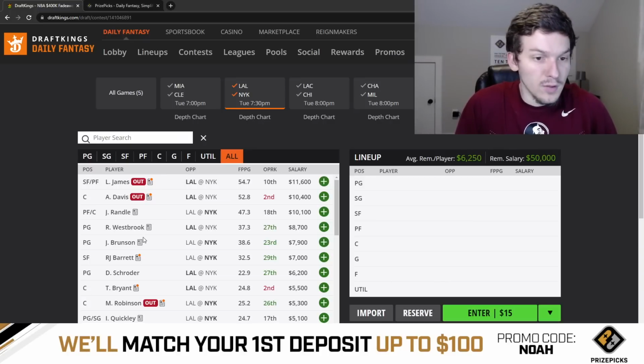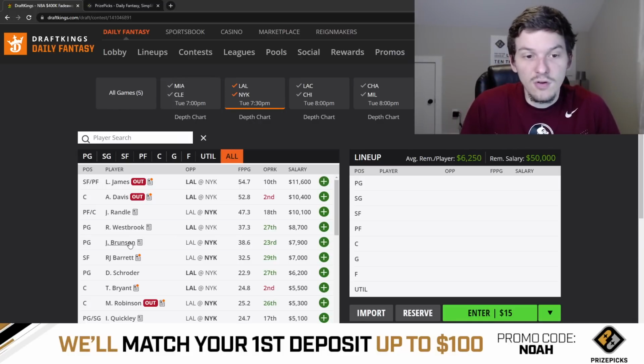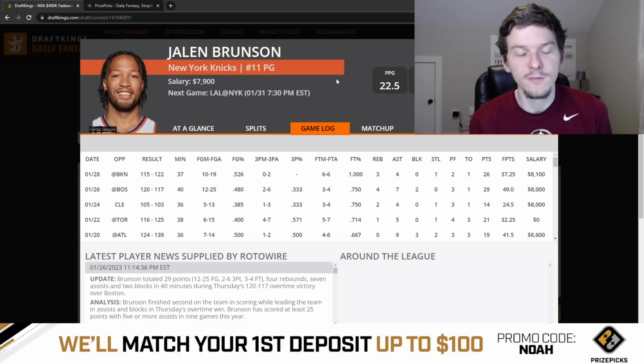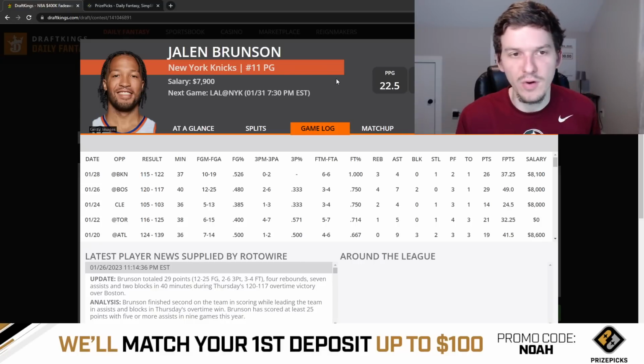And then, Jalen Brunson and RJ Barrett, I have some interest in too. I think Brunson at 7,900 looks really affordable. Definitely a little bit too cheap for this matchup. We've seen the Lakers give up some big games to point guards this season. I know they've been allowing a lot of fantasy points to point guards. It's been a good matchup in general going up against the Lakers.